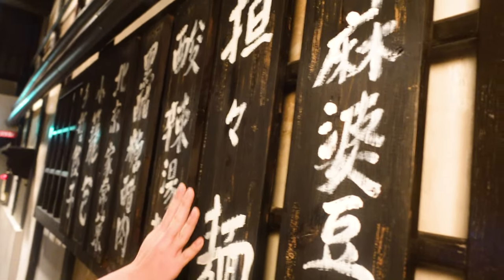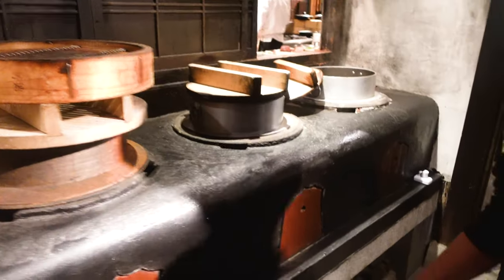Combination, right? Yes. This is like a menu, tantan mien. An old style kitchen.